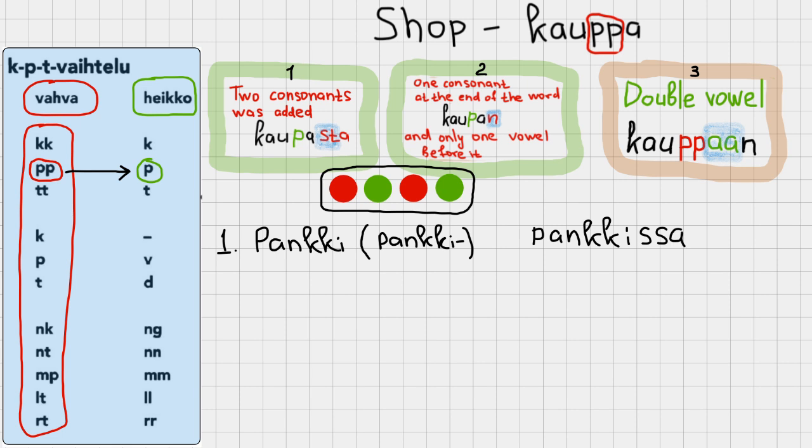So let's consider what we have. We have a strong double S here. This is rule number 1. Two consonants were added. Double S is strong, so in accordance with our principle, if we have a strong, we have to switch to weak. Double K is strong. In accordance with this table, double K is strong, and the weak variant for this is only one K. So to modify it, we have to just delete one K. And we have pankissa. Rule number 1.